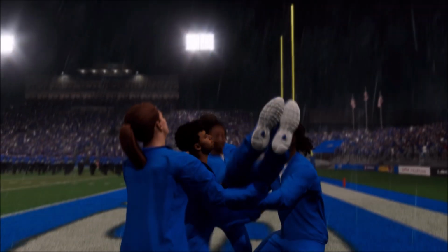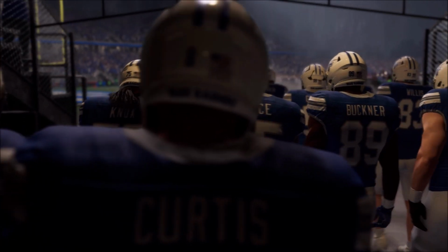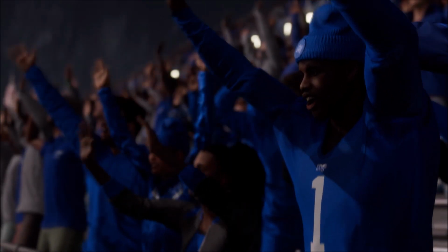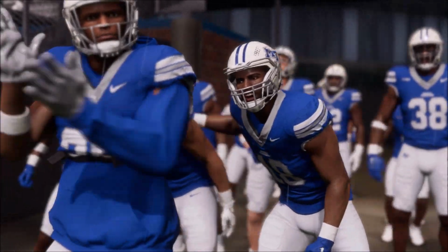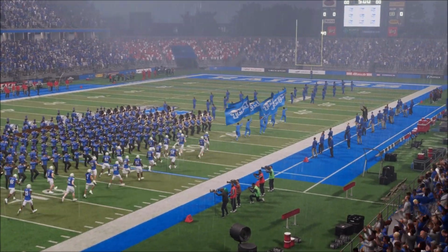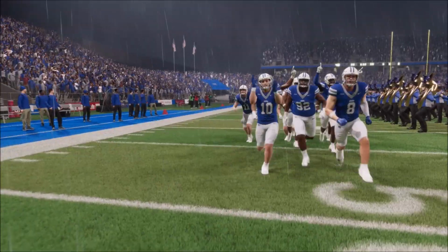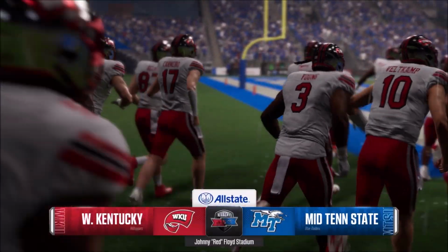Welcome to Murfreesboro, Tennessee, and Johnny Red Floyd Stadium, home of the Middle Tennessee Blue Raiders. And Raider fans have been clamoring to get this one started all week. Little gets the blood boiling quite like a rivalry game. Barbs, shots, trash talk, things that go on throughout the week will now all be settled on this field.